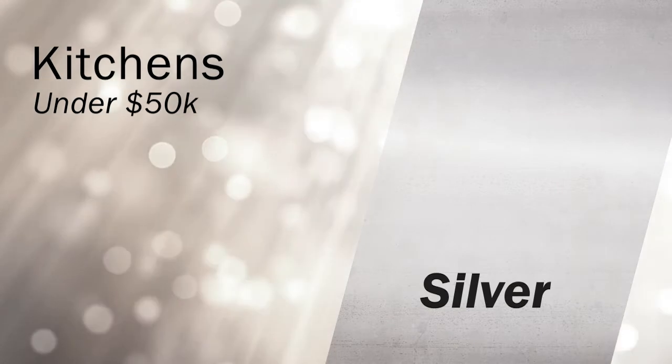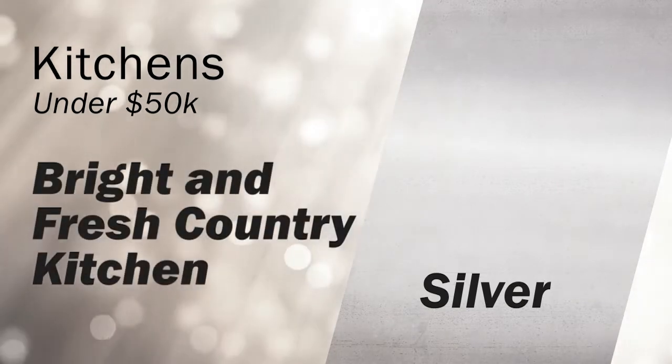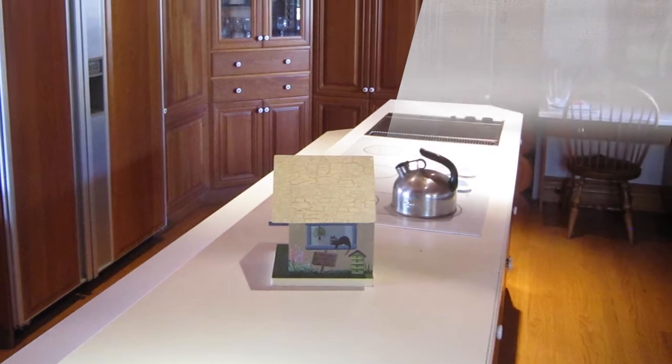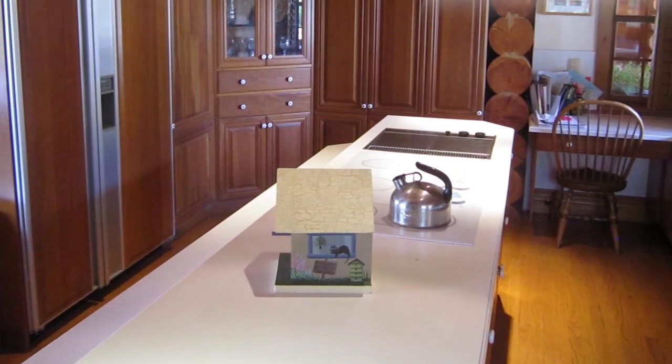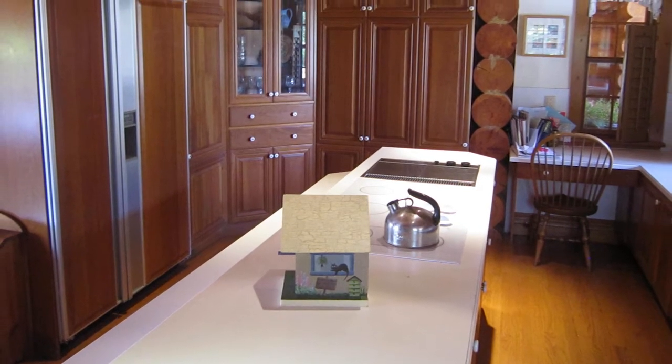Our kitchen's under $50,000 silver winner, Bright and Fresh Country Kitchen. This well-loved vacation home's kitchen felt dated and dark. The original wood shutters and cabinetry were worn and dreary. The new owners were ready for an update.